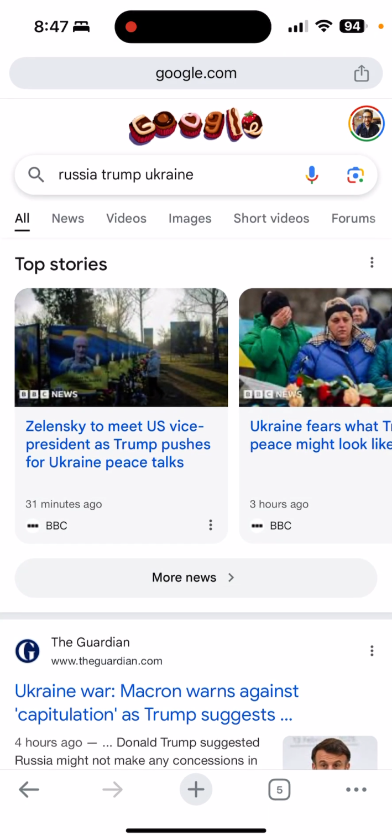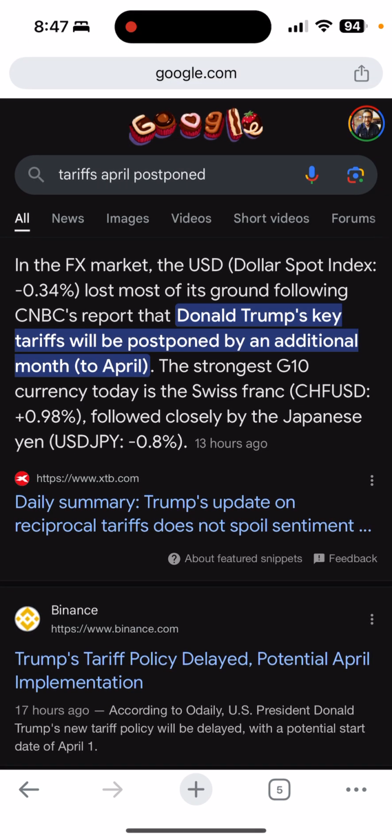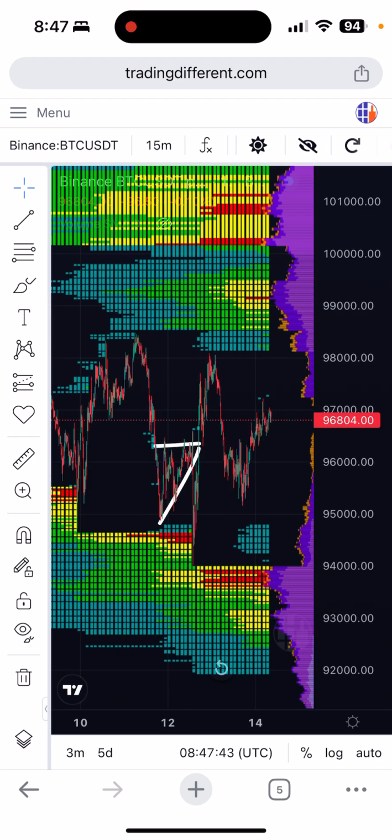We got a bunch of news, though, that are definitely going to influence either direction, right? So we have Zelensky to meet the US vice president as Trump pushes for Ukraine peace talks. We'll see if they're actually going to meet with Russia as well, if those discussions are going to progress. And we also have some news in regards to Donald Trump, the tariffs being postponed. So all of these things potentially could give us some hope that the 93.5 target of liquidations could not be reached before we reach the 100K. I think that is the key.